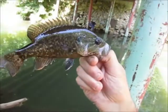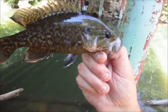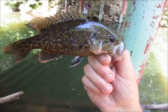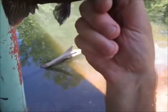I knew that's what it was as soon as it darted out from the brush pile, because it was real dark. God, I love warmouth. Even though they're small, they're just a cool fish. Definitely a cool little fish.